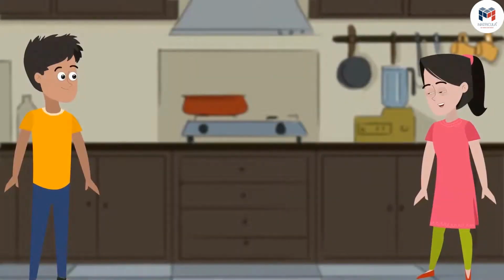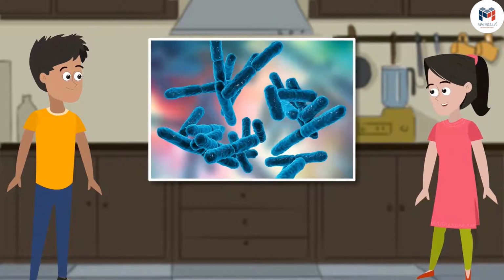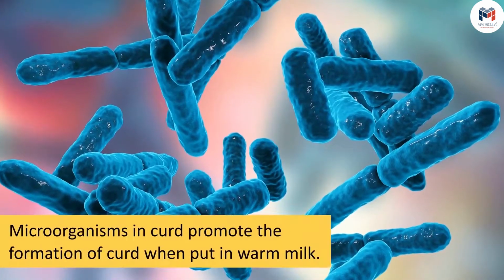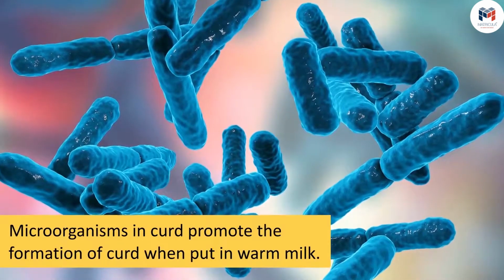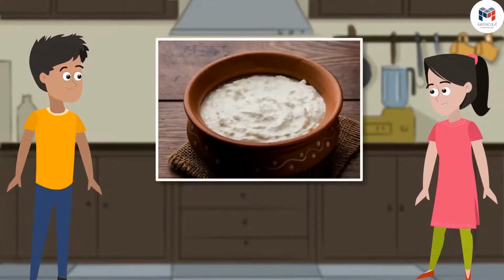Is it? What other reasons can be there? Well, we haven't discussed the most important factors, which are the microorganisms. Microorganisms? What role do they play in this process? In high temperatures, microorganisms are more active. Because of this, curd sets faster during the summers. Oh yes, and you must have noticed that the longer the curd is kept, the more sour it gets.